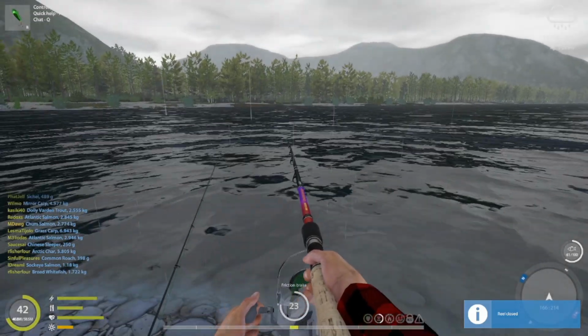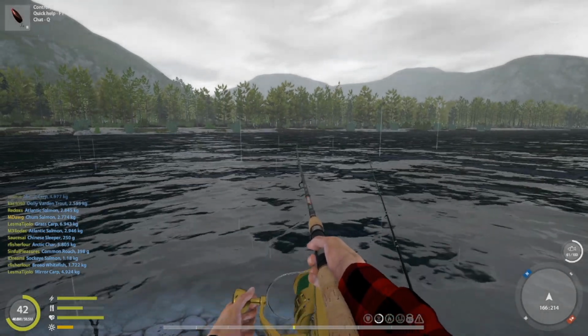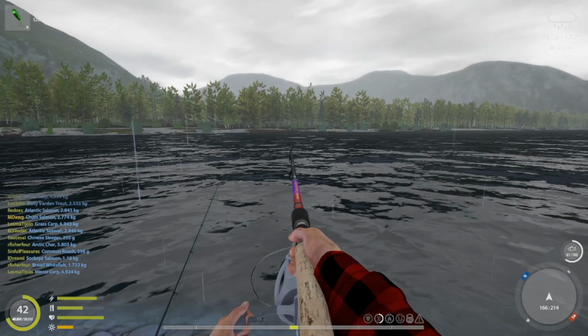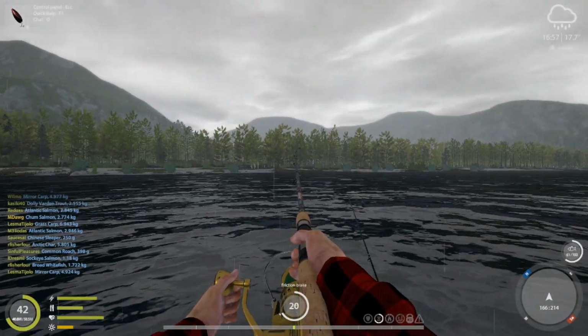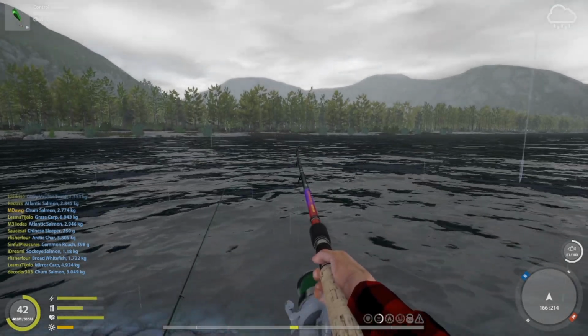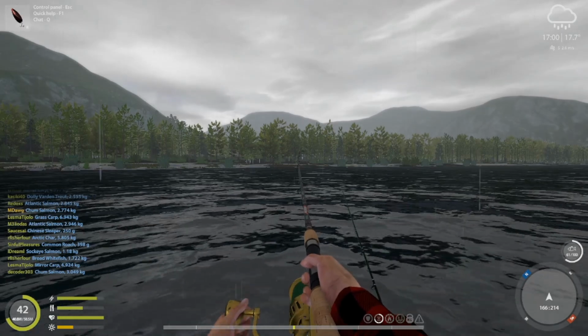So now we have the right Cibarillo on there to let that spoon sink down to the bottom a little bit. Let's see if that makes a difference. Slow sinking might even be better in this condition. We don't want it to drop like a rock, but we do want it to be falling.